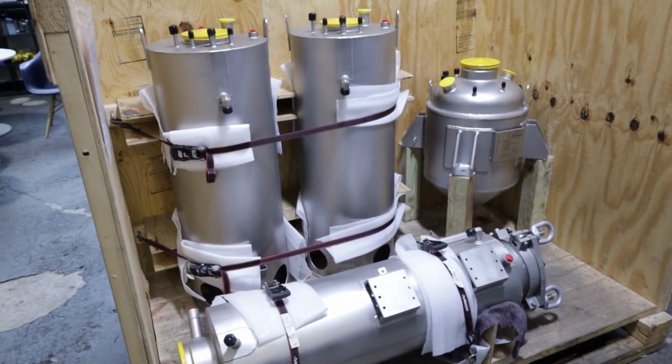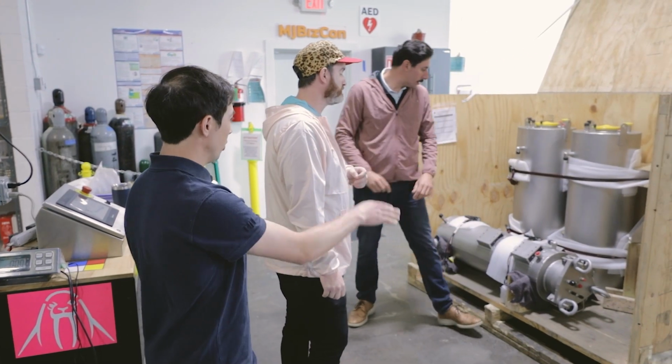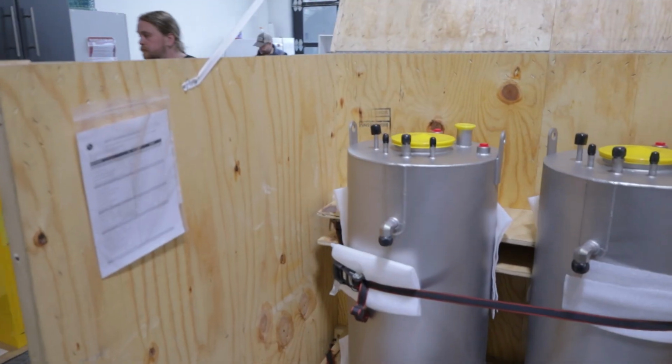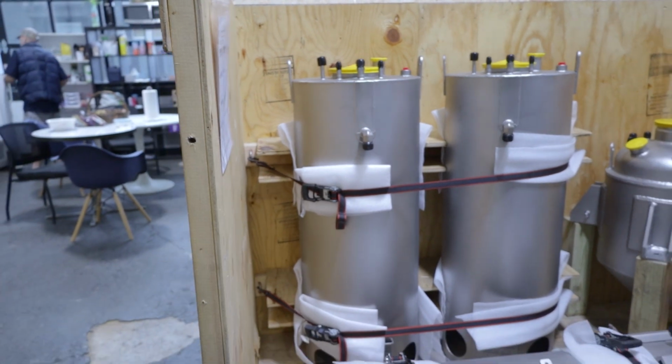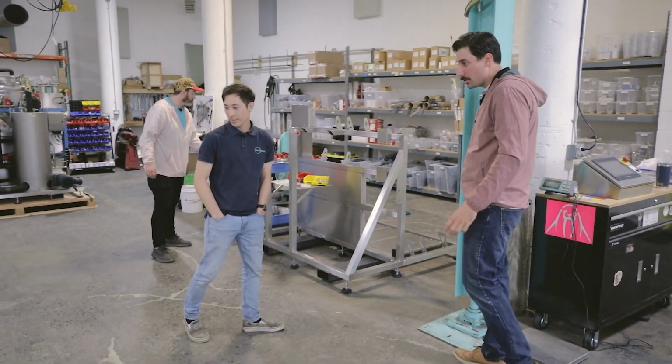I see. And I like how everything's capped so you don't get any kind of debris or anything inside. Yep, it's all cleaned when it leaves and capped, and then when we receive it, we clean it again. It's anchored down, bolted, strapped. We actually reuse all these crates, so after this one's unloaded, it'll go straight back to Illinois. Oh, that makes sense because these are sitting on skids.